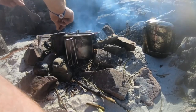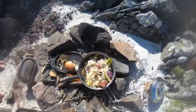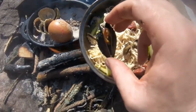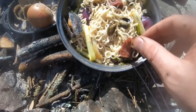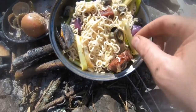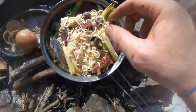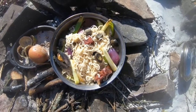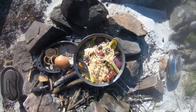So there you have it, guys. We've got a nice mottle there, nice and open. We've got some periwinkles, obviously chorizo. We've got some limpets, more periwinkles. That's all right for a bit of lunch. Right, now it's time to tuck in.